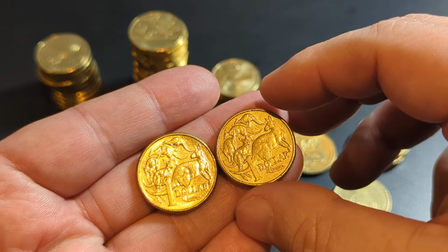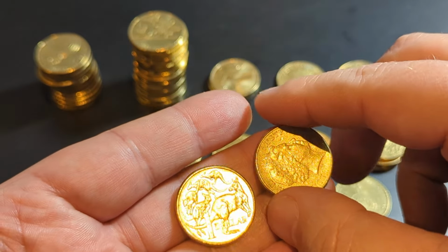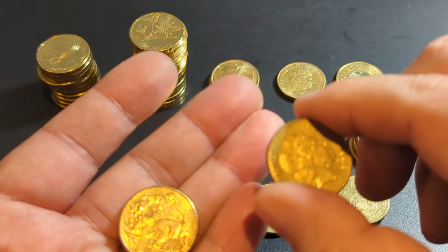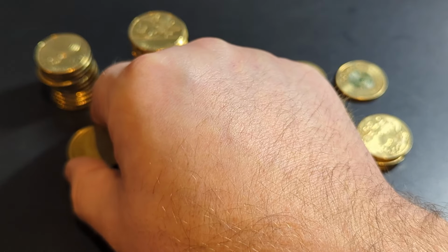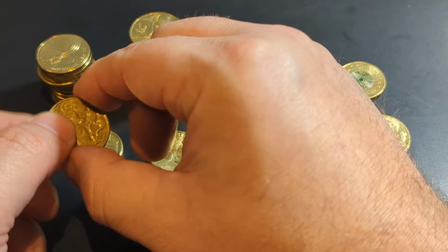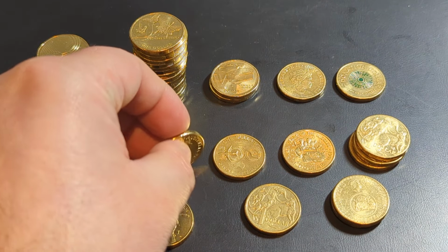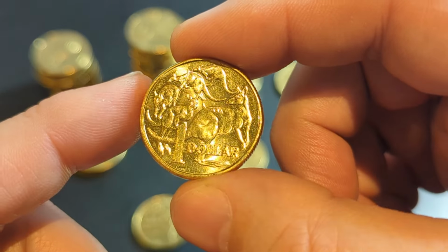All right. So these will always be worth more than face value. It's a low mintage coin and well worth holding on to in really any condition because they are a low mintage dollar coin, which there aren't too many of. The next coin we have is the 2020 version of the Mob of Roos.